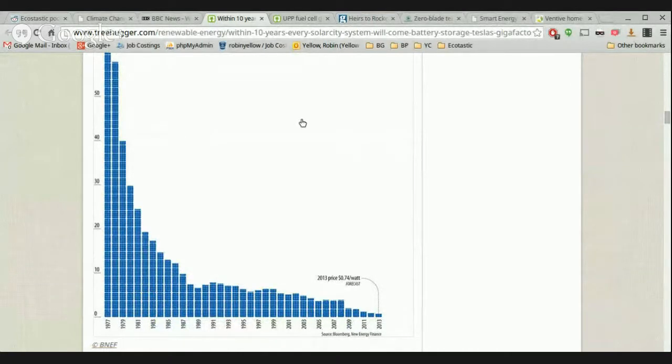And I'm showing on the screen here the price per watt of photovoltaic energy, and you can see this incredible drop down here through 2007-8 to where it is now, 2013, at 74 cents per watt. Yeah, getting very, very cheap to produce those panels.